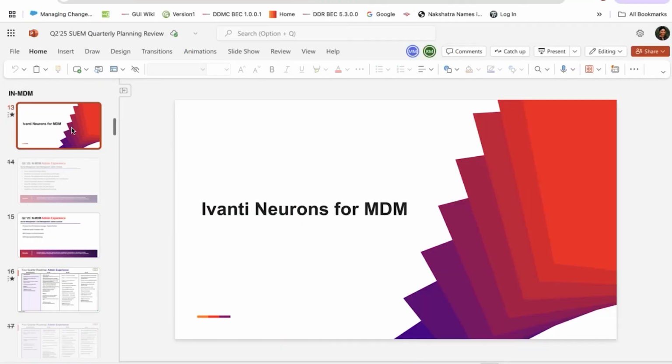So in general, for Q2 2025, we're going to cover Neurons for MDM and also the various capabilities coming up on the EPMM. So overall, we are trying to deliver a powerful set of updates across Android, Apple, and Windows platforms designed to simplify admin workflows, strengthen security, and enhance end user experiences.